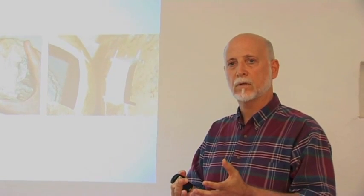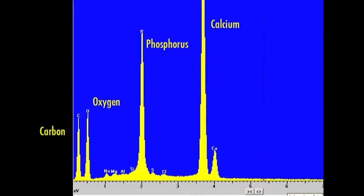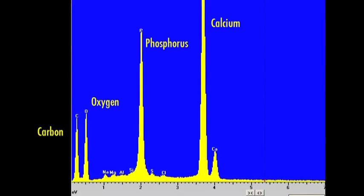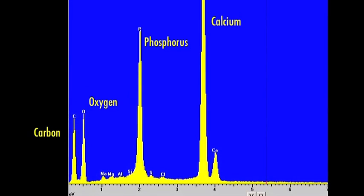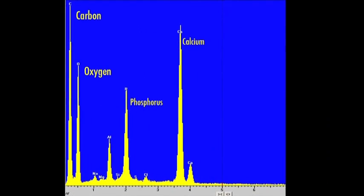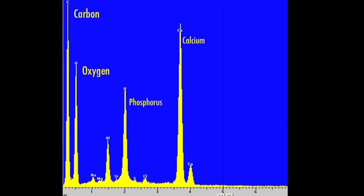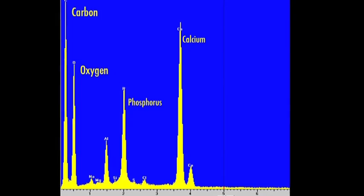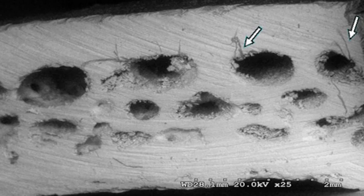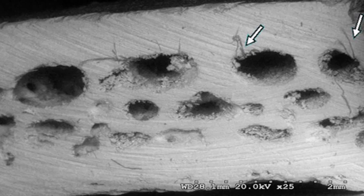Uniformly, it's different. This is the biochemistry of a typical human bone. Its calcium and phosphorus levels are high, and its oxygen and carbon levels are low. But with the STARCHILD it's quite different. The phosphorus is down and the carbon and oxygen are up, indicating its biochemistry is more like tooth enamel than regular bone.